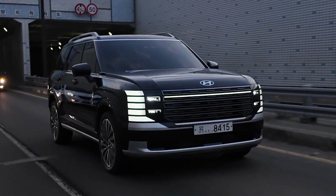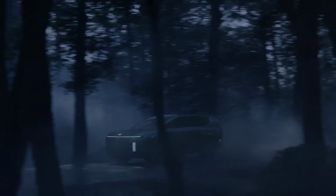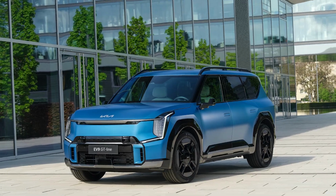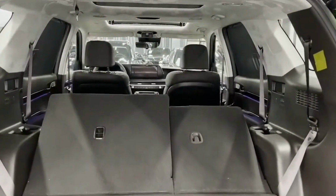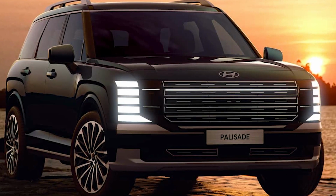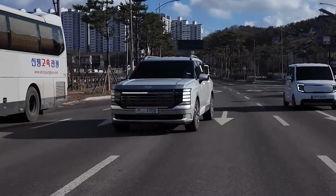The new Palisade will be joined by a 3-row electric SUV, possibly named Ioniq 7 or Ioniq 9. Built on Hyundai's new eGMP platform, this SUV will serve as Hyundai's counterpart to the Kia EV9. In conclusion, the 2026 Hyundai Palisade is shaping up to be a game-changer in the 3-row crossover market. With its blend of innovative design, advanced technology, and a commitment to sustainability, Hyundai is set to further solidify its market position.